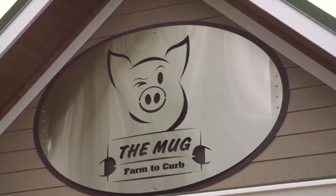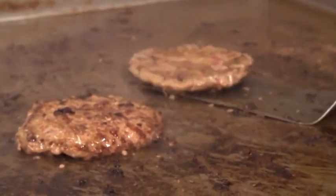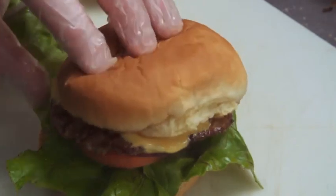Same with antibiotics and things like that. So, there's always a lot of compromises. With the Mug, we want this food to be accessible. We want everyone to enjoy the Mug, not just elite people who have a lot of money. So we want to be able to make it affordable. The most important thing is the food and the food quality.